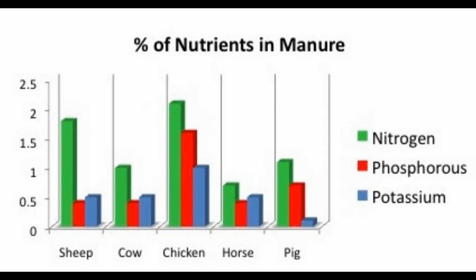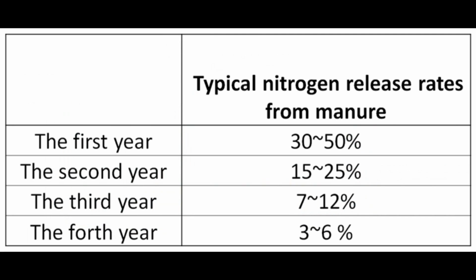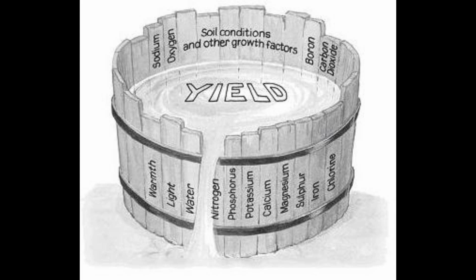Organic fertilizer has very low nutrient content, about 0.5 to 2% nutrients. And it could take several years to fully release these nutrients. So it is very possible that your vegetables cannot get enough nutrients from organic fertilizer to boost flowers or fruit.